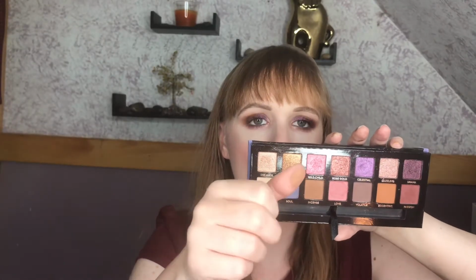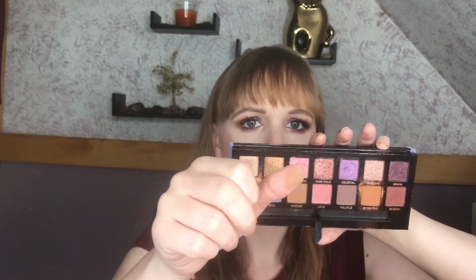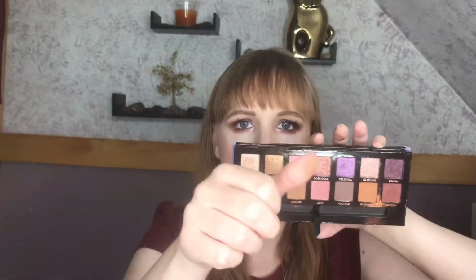Incense is just a nice transition shade for my skin tone. It's very pretty. It blends out nicely. I used that today in my crease as my transition shade, and I like it. It blends good, but we've seen it. You know what I mean? It is what it is.